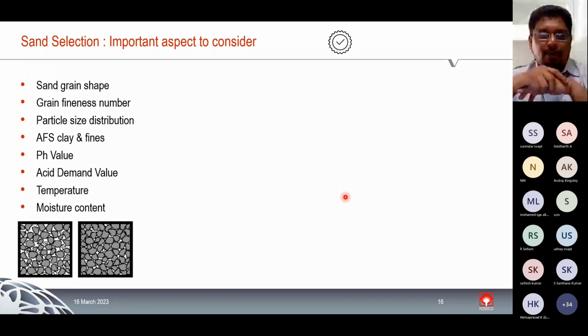People will talk about all these aspects, but specifically when you talk about the UCT binary system, we are very particular about all these aspects because it is a very sensitive hardener system.